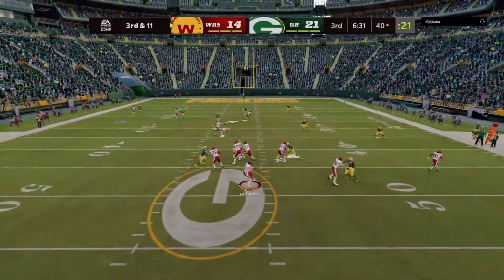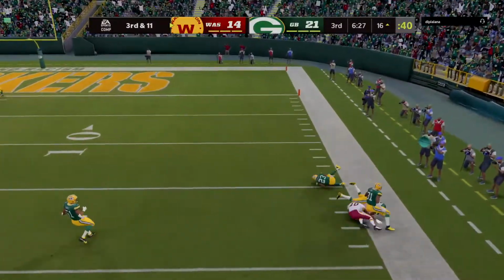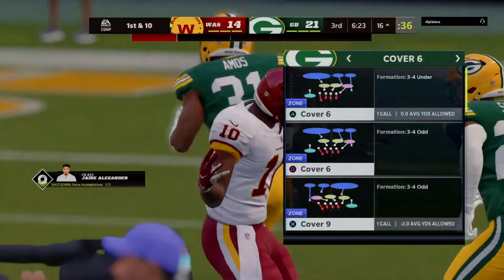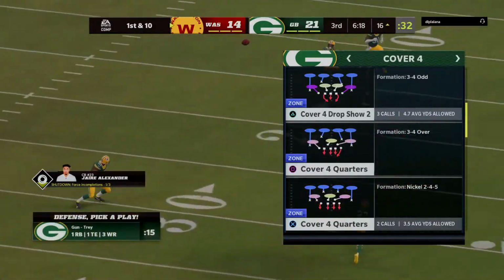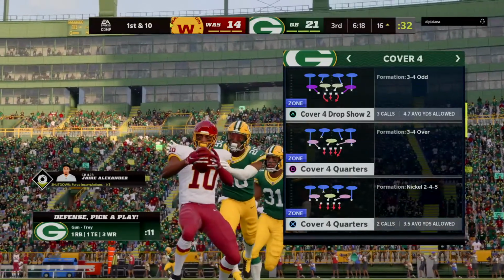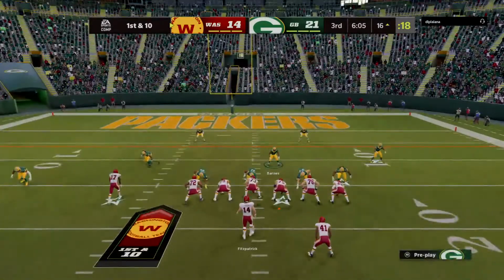Fitzpatrick. Got his target, Samuel. And they'll wind up getting this one all the way down inside the 20. A pickup of 24 on the 3rd down conversion. So the ball down to the 16 here for 1st and 10.